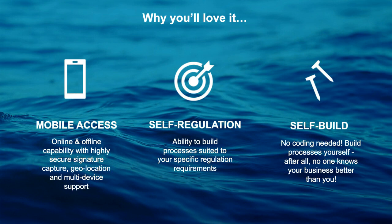The next big selling point of our solution, quite a unique selling point, is it's truly self-build. It's really a no-code solution, and over 92% of our clients utilize no-code in building out their complete solutions with FlowForma. So we really have a self-build solution, and our professional services exist to help you build your solutions yourself.